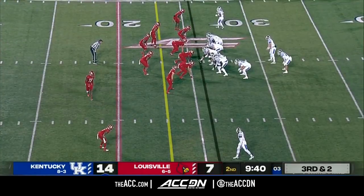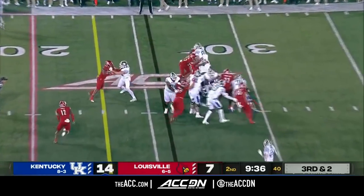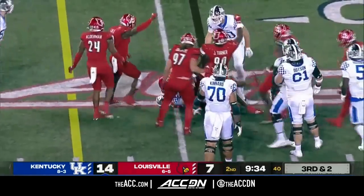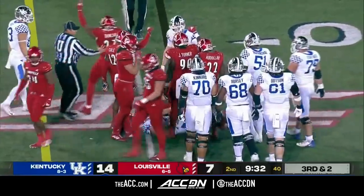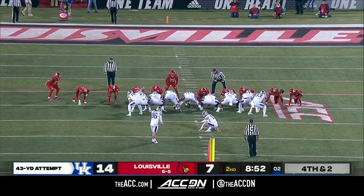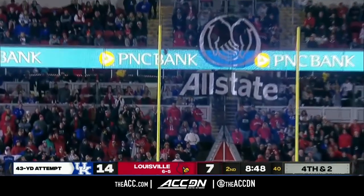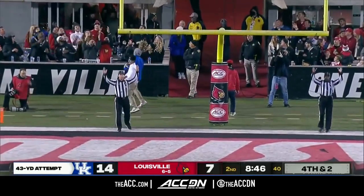Robinson in motion to the top of your screen. Louisville's packing the line of scrimmage. Fake the pitch. Levis will look to pick it up on his own. He falls forward, but he's still going to be short. Chance Poor, the punter, with the hold. And Ruffalo kicks it through.